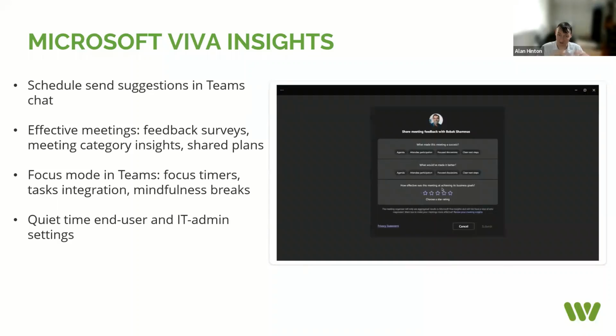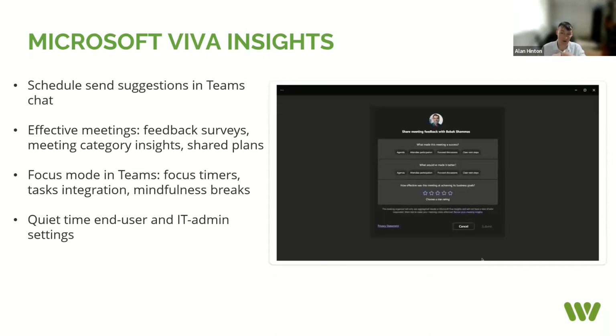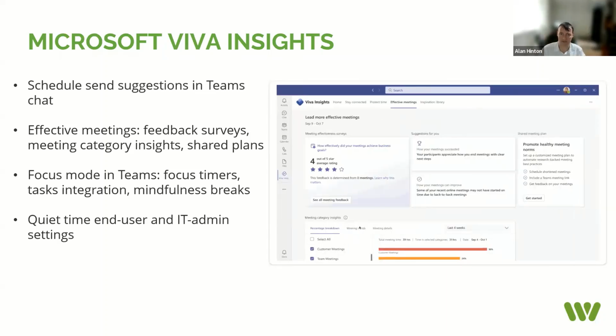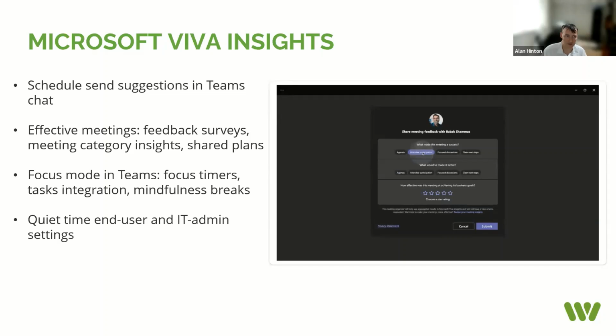Effective meetings. We have a lot of meetings on Teams. There's a little survey and feedback and categorization that can go on with those meetings to give you more insights into whether you're running effective meetings, whether there's areas where you can improve. There's also mindful breaks that Microsoft Teams are coming where you can schedule a quiet time. So it's really important. A lot of these things are all wrapped up in that concept of digital well-being and health and employee health. So it's a very important area in Viva Insights, and I encourage you to all take a look at that.